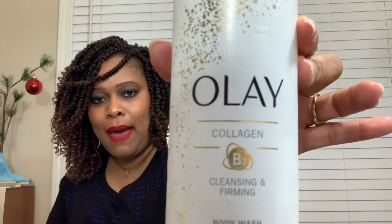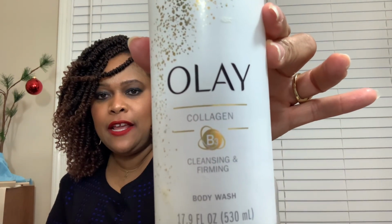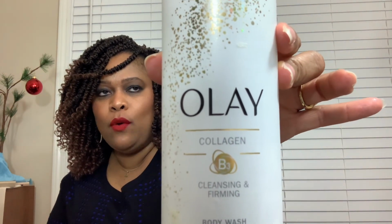So would I repurchase this again? I'm going to say yes, but again, it would only be if it was an amazing deal, or if Amazon sends me an alert saying that the hyaluronic acid is out of stock, and then this would be my backup. Again, this is the Collagen B3 Cleansing and Firming Body Wash from Olay.